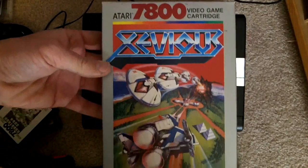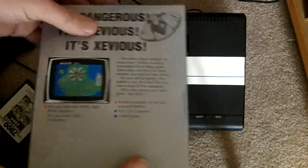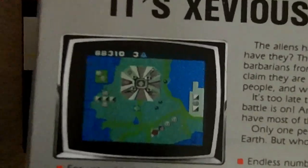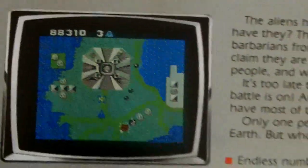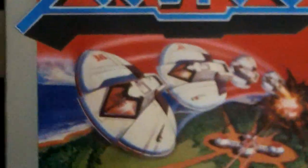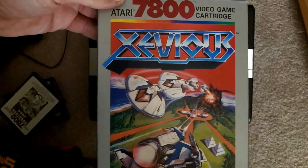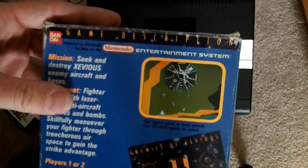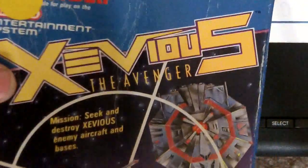Some of the packaging for these games. Here's Xevious, and it's 8-bit. If you want to check out the screenshot, I'll show you guys some gameplay on the packaging. See the graphics, and here it's compared to the NES Xevious. So you can tell just from that screenshot that the NES delivered higher quality graphics, but that doesn't mean the 7800 was a bad system. I think it's pretty awesome.